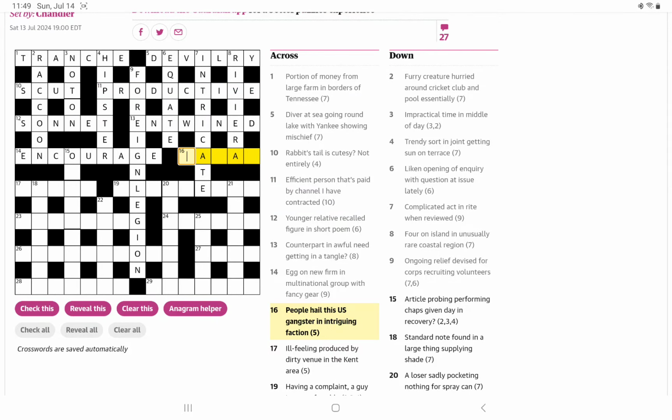All right. People hail this US gangster in intriguing faction. Oh, so I like these ones where you have to break the sentence in an unusual place. People hail this. Well, they hail a cab. US gangster is very often Al Capone. And an intriguing faction, I think that means a faction that engages in intrigue, is a cabal.